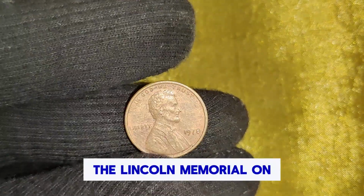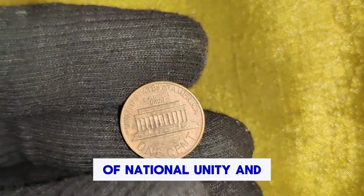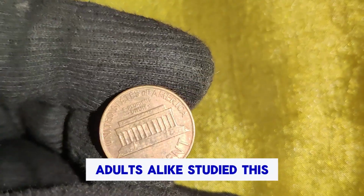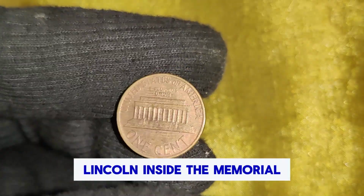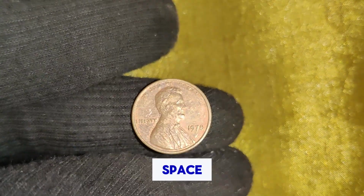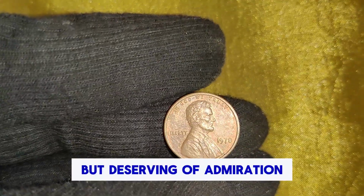The Lincoln Memorial on the reverse stands not only as an architectural masterpiece but as a symbol of national unity and remembrance. For decades, children and adults alike studied this small coin, some noticing the seated Lincoln inside the memorial, others marveling at how so much meaning could be packed into such a tiny space. The coin is both art and history, carried casually in pockets but deserving of admiration.